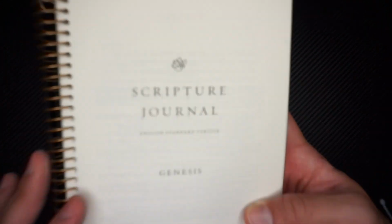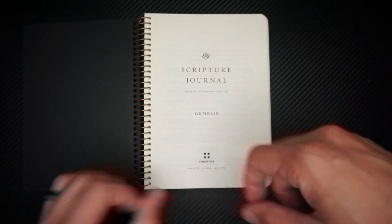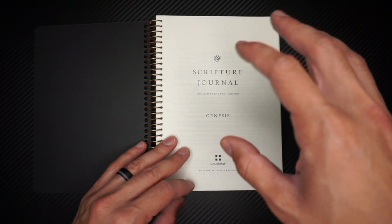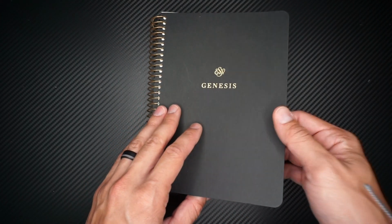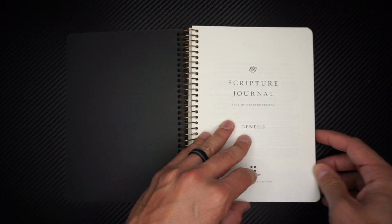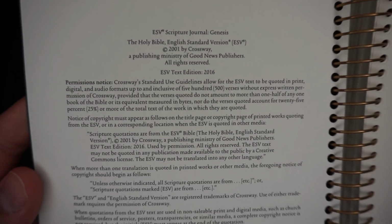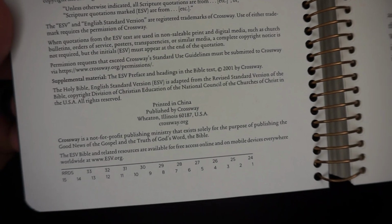So look at the first page: Scripture Journal, English Standard Version, Genesis, Crossway. This is going to be the full ESV text of the book of Genesis, and they have multiple editions of these. So you can get Old Testament books as well as New Testament. This is just the only one I personally have. Here's a look at the copyright page, ESV Text Edition 2016, all of that if you would like to look at it. And it was printed in China.